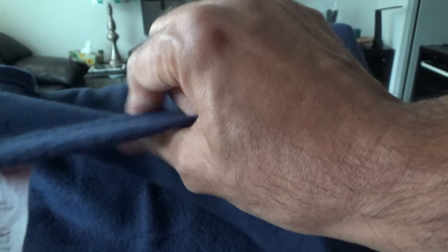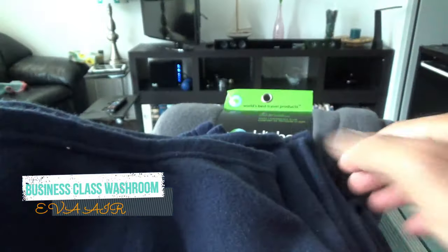Overall I'm satisfied with this product, but as you can see here, this is not too thick but not very thin either. And even though I washed it once, I didn't see any significant change of its texture or anything. So I have this feeling that this is going to be lasting long.